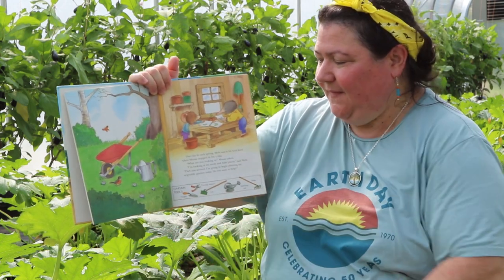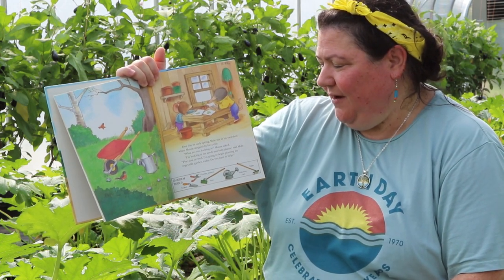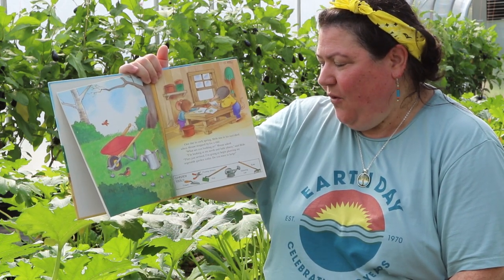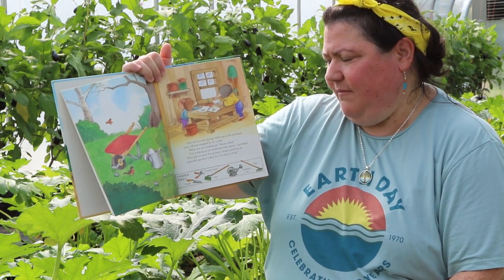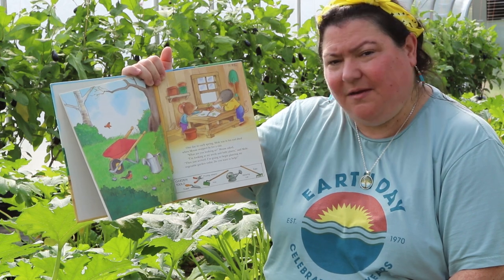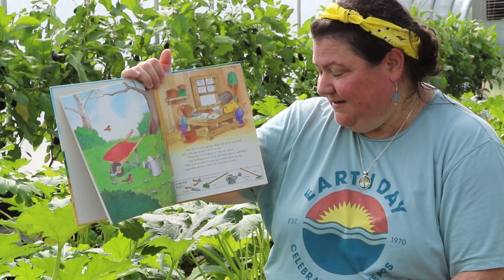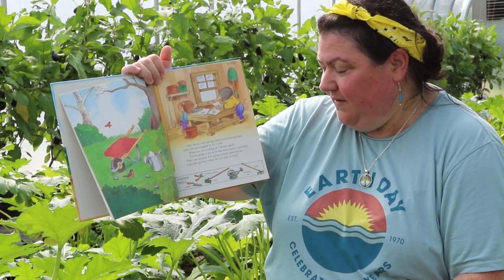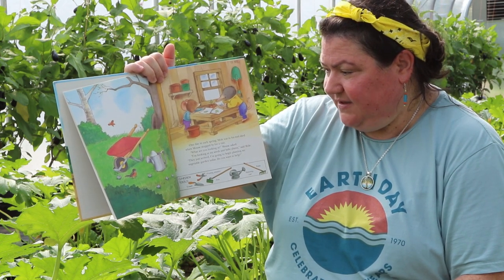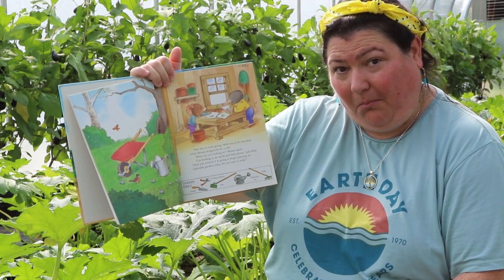One day in early spring, Mole was in his tool shed when Mouse stopped by for a visit. "What are you looking at?" Mouse asked. "I'm looking at my seeds and baby plants," said Mole. "They just arrived. I'm going to begin planting my vegetable garden today. Do you want to help?"